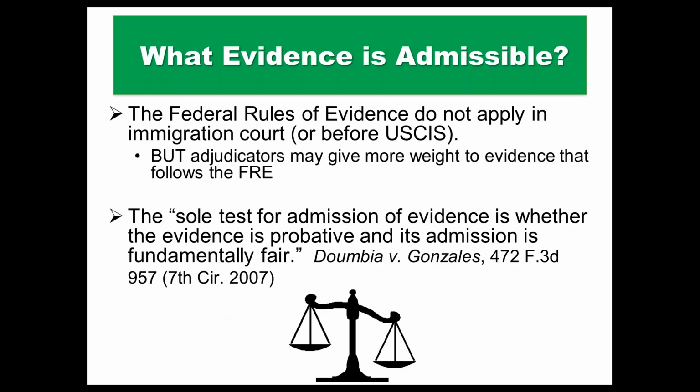All right, so what evidence is admissible? And the short answer here is everything. So the federal rules of evidence do not apply in immigration court or before U.S. Citizenship and Immigration Services. However, adjudicators may give more weight to evidence that does generally follow the rules. So, you don't necessarily need to prove chain of custody and fully authenticate all your evidence, but if you do, the judge is likely to give it more weight.